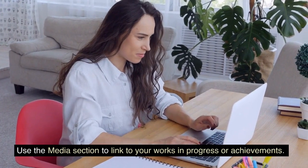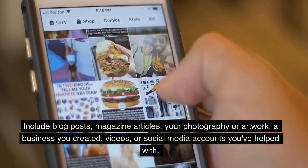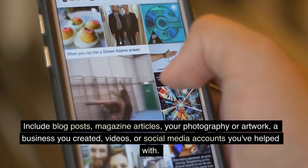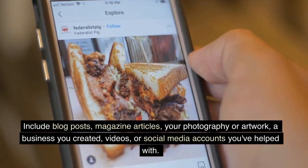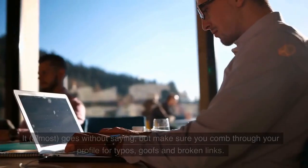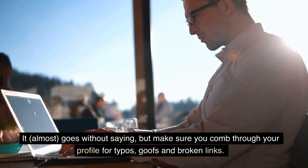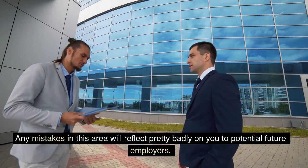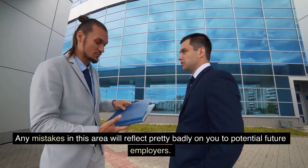Use the media section to link to your works in progress or achievements. Include blog posts, magazine articles, your photography or artwork, a business you created, videos, or social media accounts you've helped with. If there's something you're proud of, stick it here and show it off. It almost goes without saying, but make sure you comb through your profile for typos, goofs, and broken links. Any mistakes in this area will reflect pretty badly on you to potential future employers.